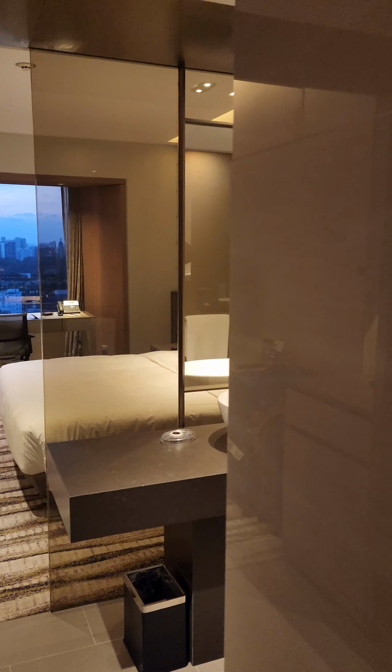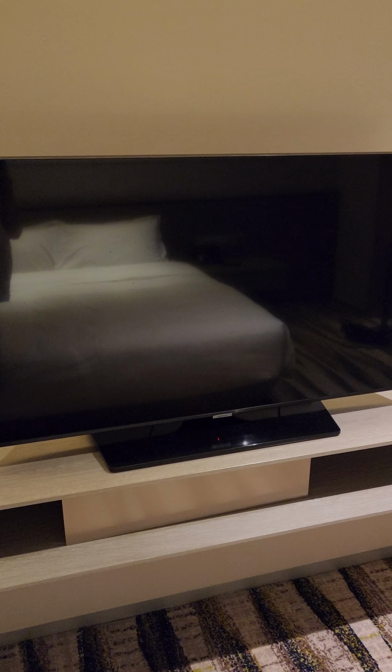Alright, we have a king size bed here. It's the other side of the bathroom. Got a nice size TV at the end of the bed, quite nice. You get a little chair.